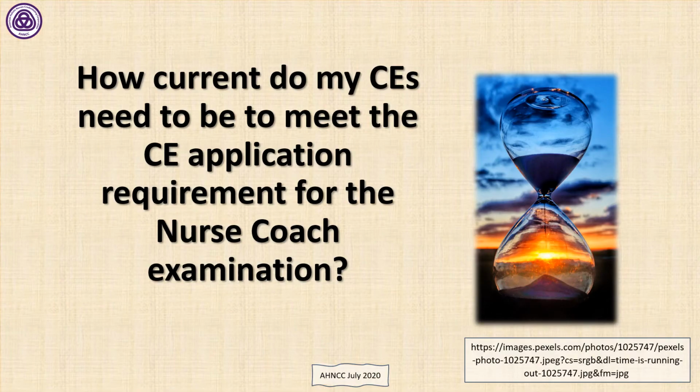Your CE hours have to be met within 3 years of applying for the certification examination. So if you take a course within 2 years or 3 years or 1 year of applying, you're fine. If you take a course that is 4 years old, it will not be considered current and you will need to take another CE program. So if you take a program with the intent to apply, please apply as soon as possible so you don't have to resit for new CEs.